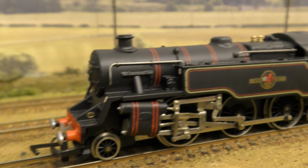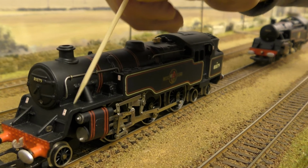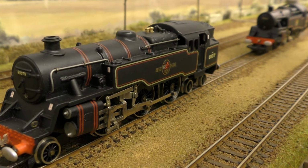Did I put any on the front? Perhaps, yes, just there. It's also got a builder's plate on it, and you can see that the number's been nicely applied.